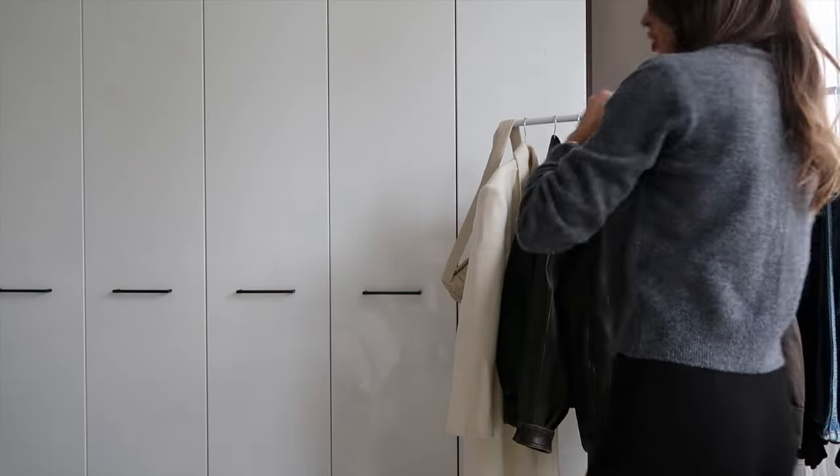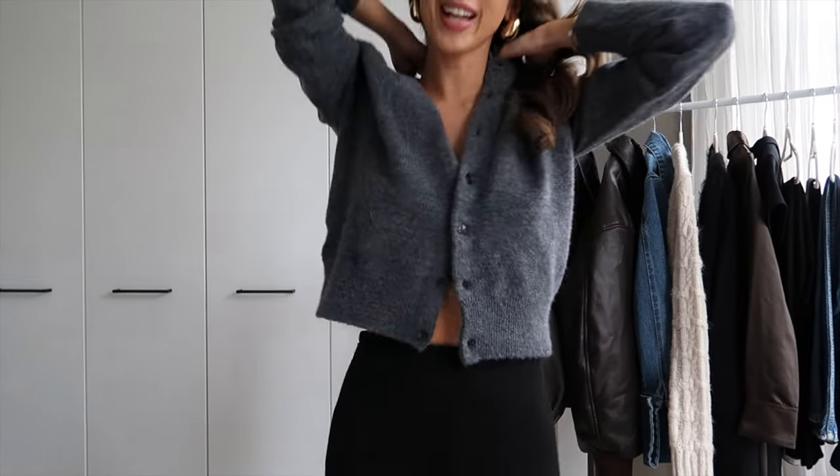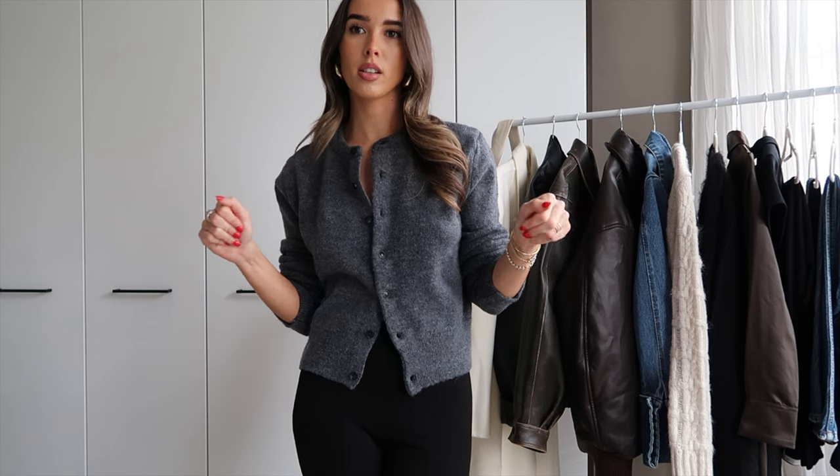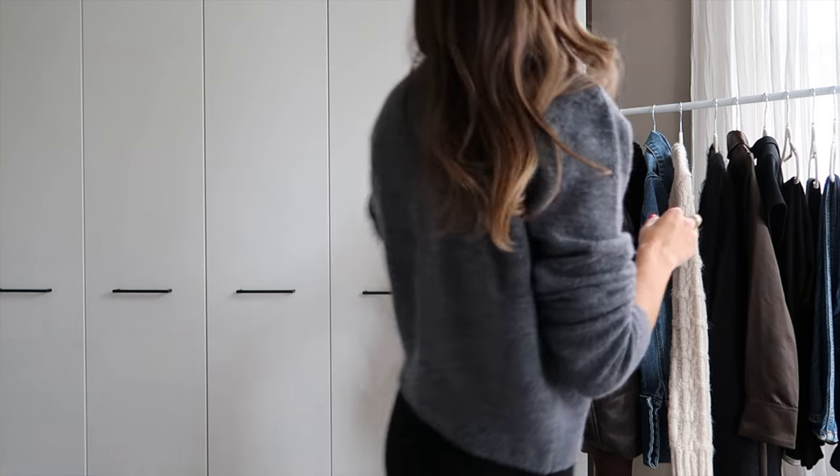So in terms of sizing, oh my God, I can't see. So I got an S in this. So I didn't actually size up in this either. So I would stick true to size with this one. Okay, next up.